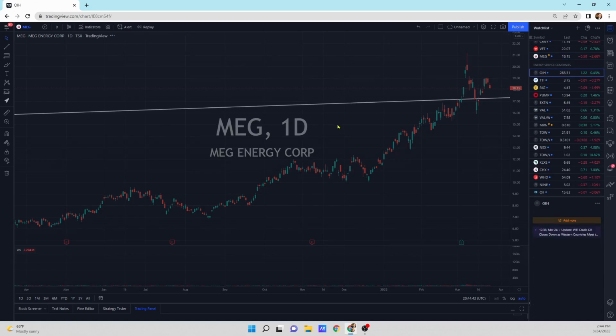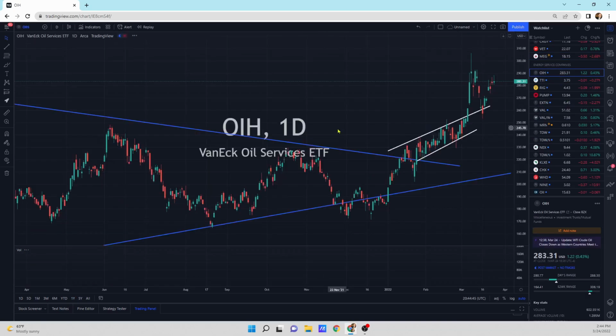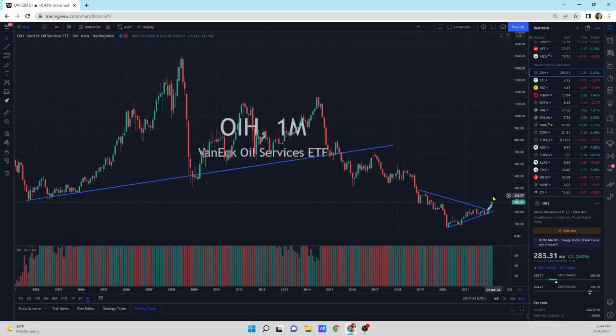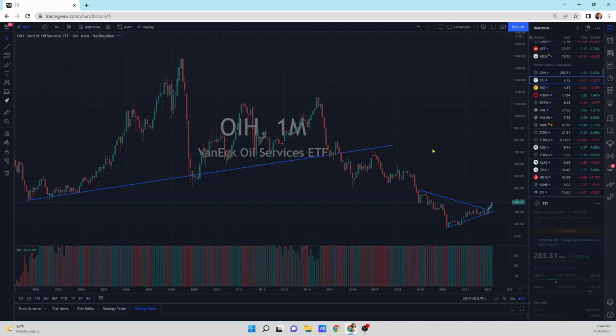Next, we have Energy Service Companies. OIH is the ETF. The ETF's just been moving sideways for the past, I don't know, month or so. We have broken out of this big picture view here. Again, it just takes time for it to appreciate, guys. You just have to hold on.